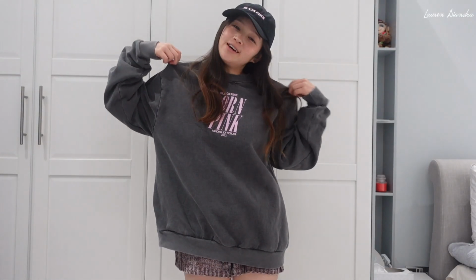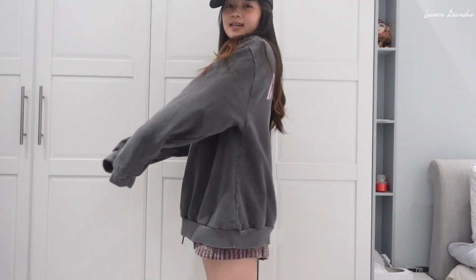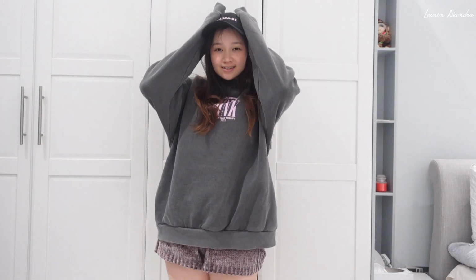First off, I got the Born Pink crewneck sweater, and I got this in a size M, but it's actually pretty huge. This is a fit of the BLACKPINK concert sweatshirt. It's a medium and it's pretty long, but I'm really liking this oversized fit.